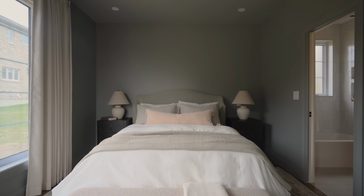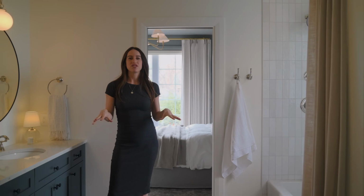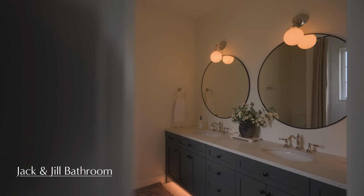And then for the furniture, we've gone with some traditional silhouettes by doing the wing back on the bed and complementing that with some really luxurious bedding. I'm standing in the Jack and Jill, which connects the in-law suites. And in here, we've again played on some of those traditional silhouettes.